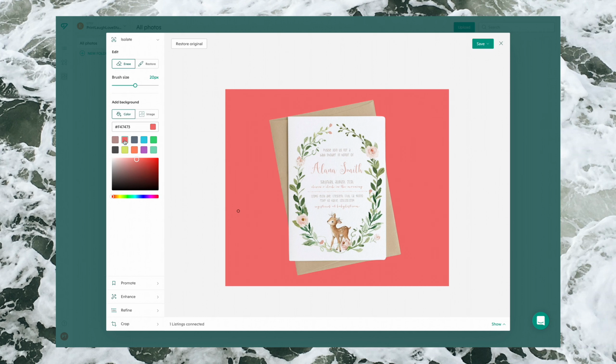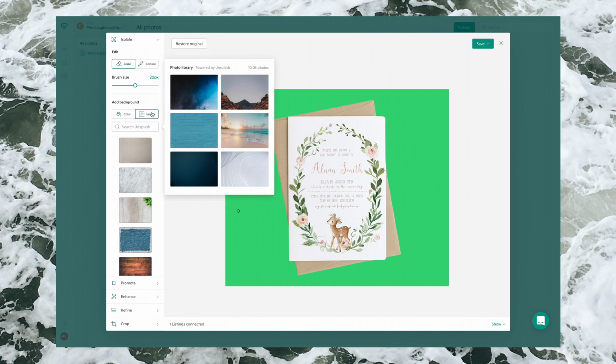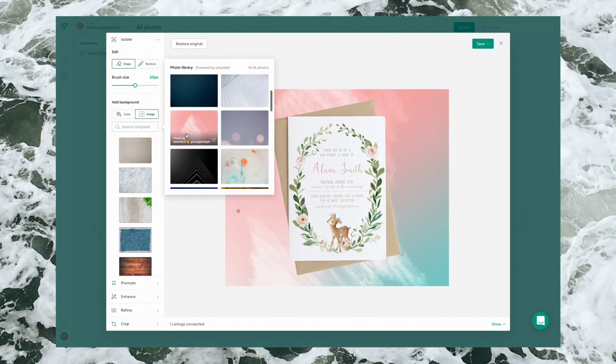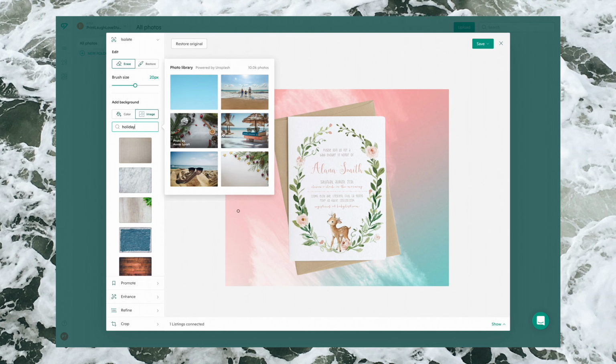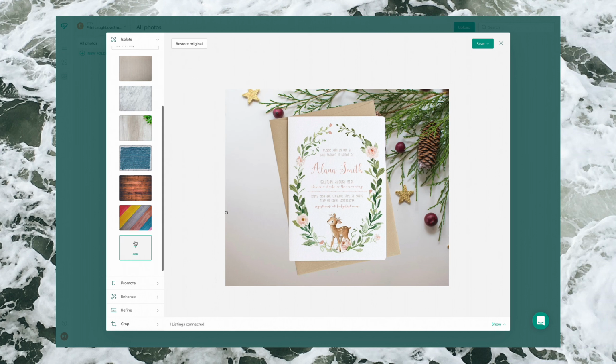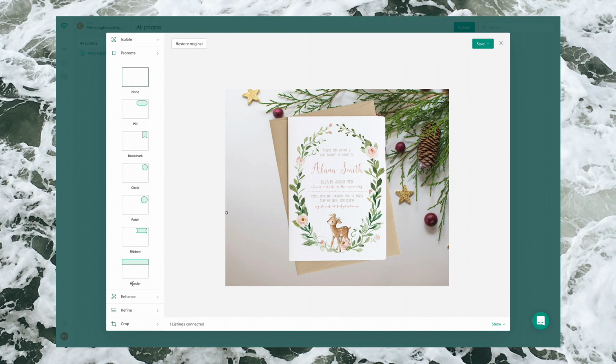Takes just a second to process, and then once that's complete, we'll be able to do a number of updates to the photo. We could apply a solid color background if you want to create a background that's kind of in line with your brand colors. Yet you could also pick from really an unlimited library catalog of photos here. Type in anything you want. Let's say that if you were preparing for something for the holidays, you could select an image.